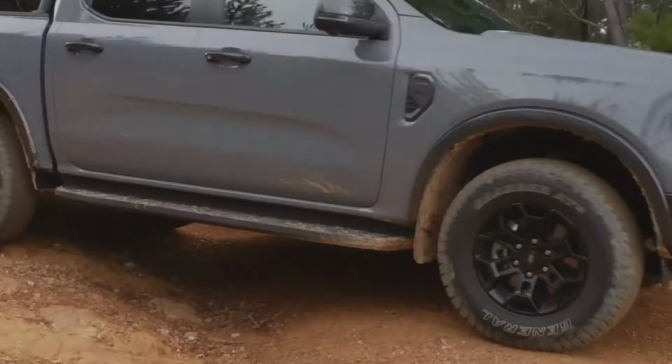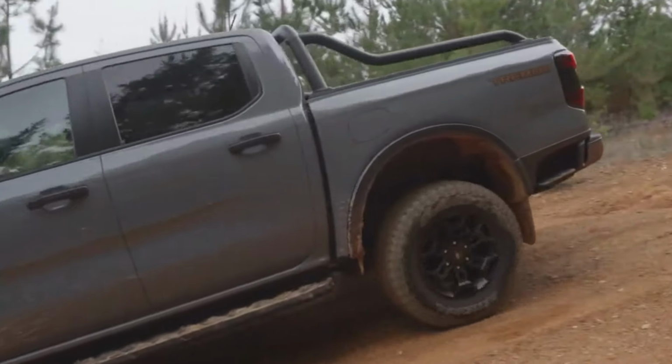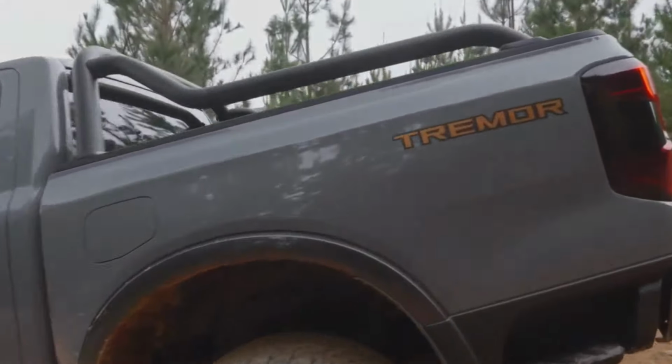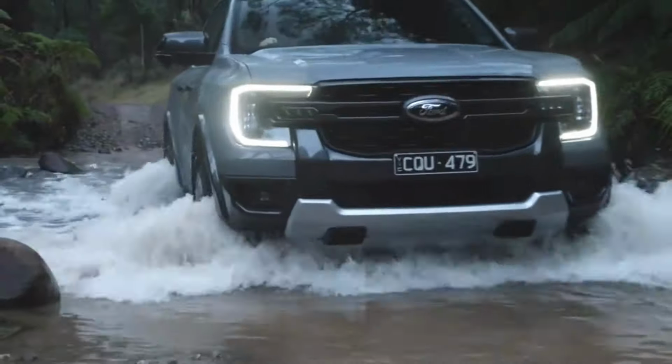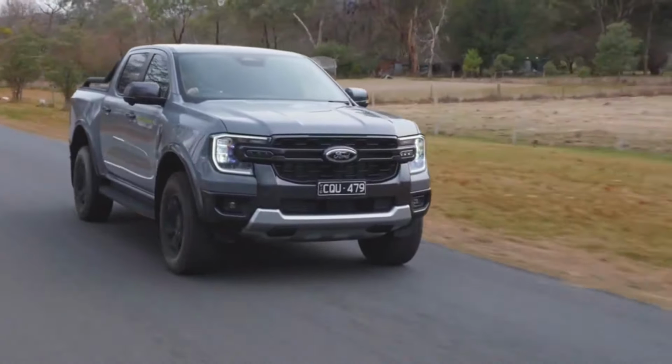In a significant development for the Australian automotive market, Ford has introduced the Ranger Tremor, a robust yet more budget-friendly alternative to the high-performance Ranger Raptor. This new variant promises to deliver a balanced blend of off-road capability and everyday usability, catering to enthusiasts who seek adventure without breaking the bank.